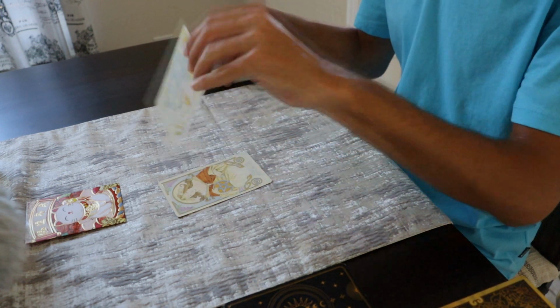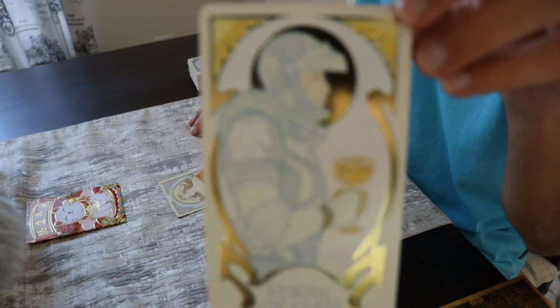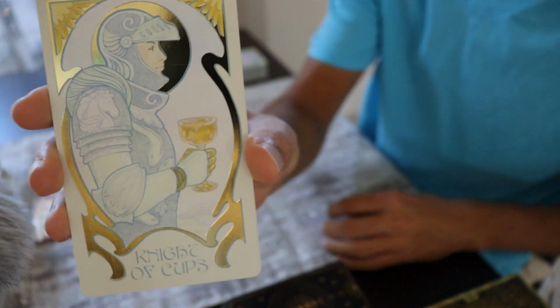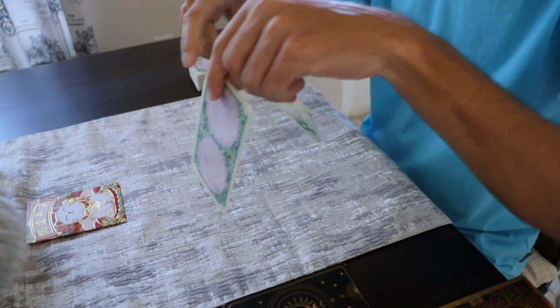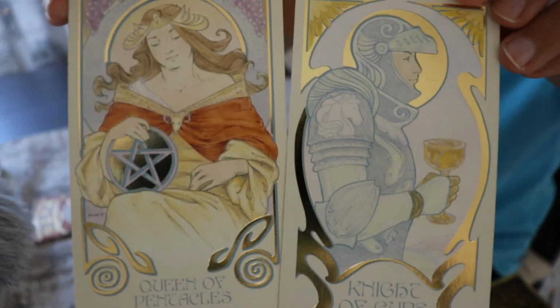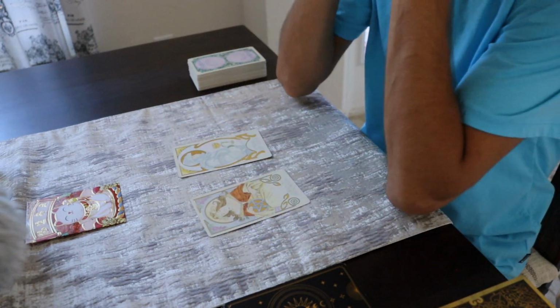Knight of Cups. Funny, again, I keep thinking of Queen of Cups, and it keeps revolving around that energy. Knight is the closest thing to King, Queen. So I have to keep moving it until it focuses. I'm sorry about that. Anyway, Queen of Pentacles, Knight of Cups. You see these two cards. It's the dimly lit light too. It doesn't help.